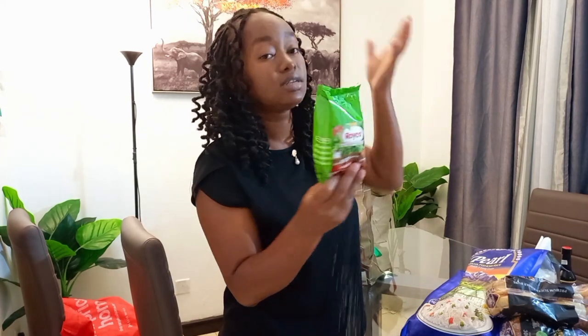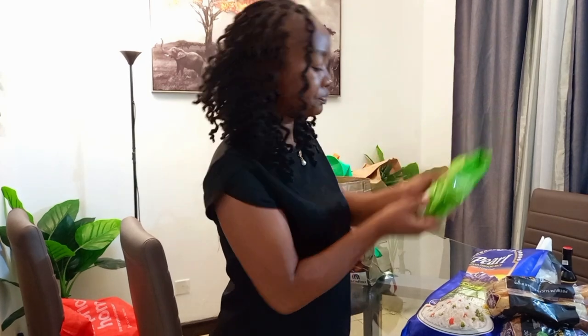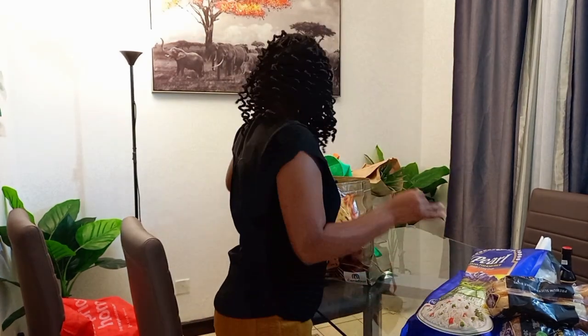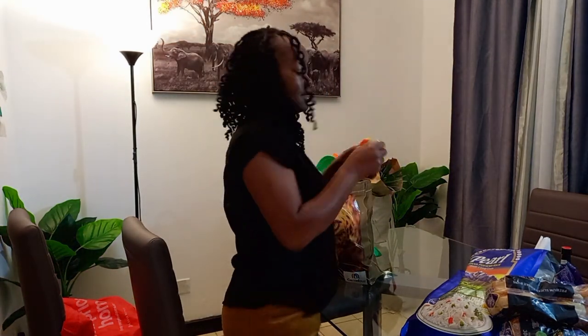And some Royco. I usually buy this and then transfer it to the Royco container. Oh, here's another one. Magic cube.